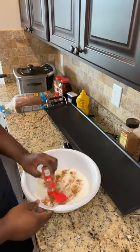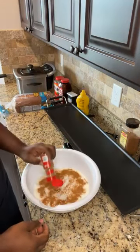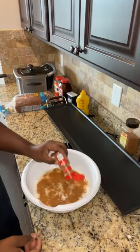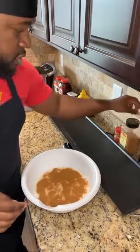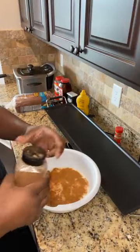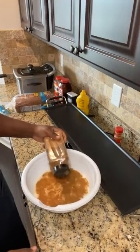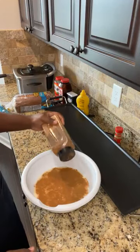This is cinnamon. I like a lot of cinnamon in my French toast. Then you know, when you're doing more than one batch, that first batch is gonna pick up some of that cinnamon anyway. Now this is pumpkin pie spice. I love pumpkin pie spice, and I'm gonna put some of it in this. I've done it like this before, so I'm not experimenting, you guys, okay?